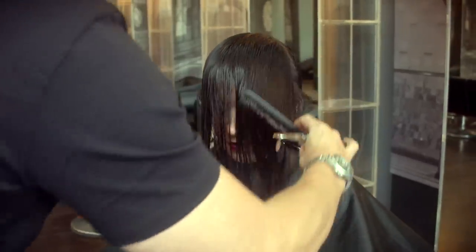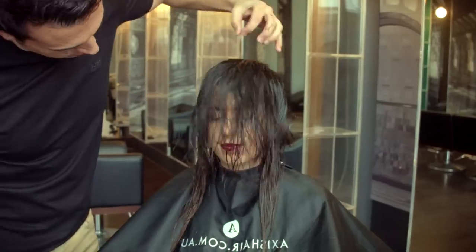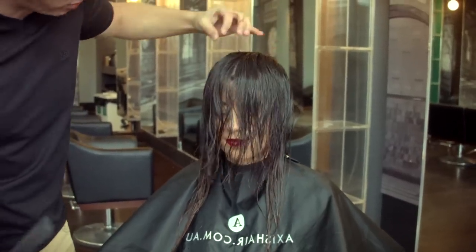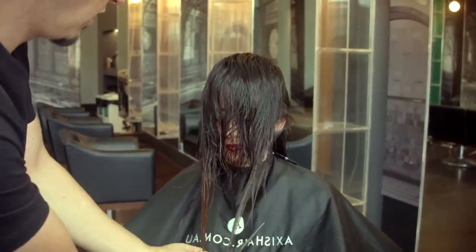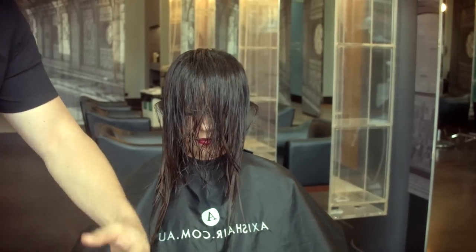And by shaping it like this, you actually do layer it around the face a little bit. And you're starting to create that nice softness, quite bold, retain all that length. You can see our interior shape started to form. Now it's time to transition into the back.